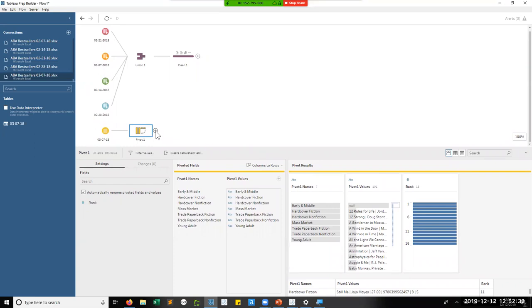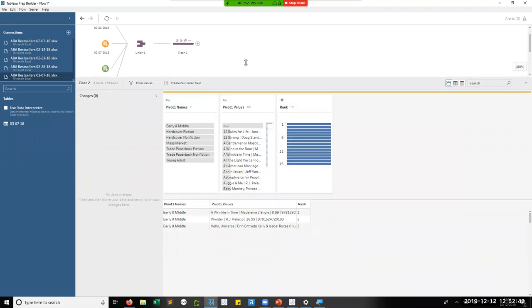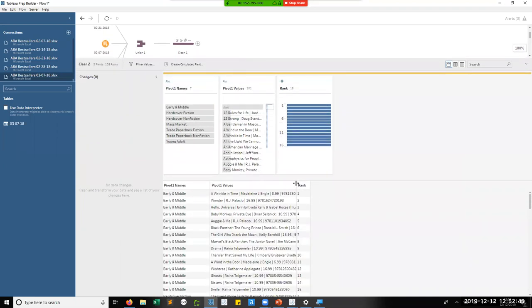Let's bring the cleaning step just to see how our data looks. Again, let's click plus next to the pivot step and select add step. And that shows us the same view as we just saw, that we have three columns now instead of several columns for each list. We have just three, which show us exactly different information in each field: the list for best-selling books, the information about the book, and the rank for this book for this particular week.